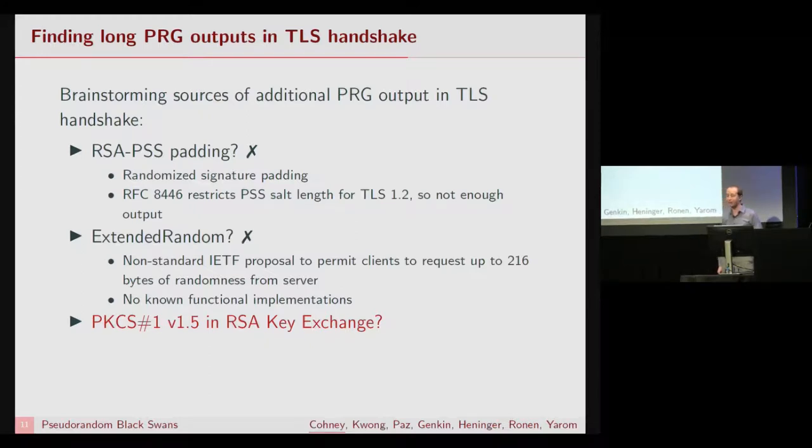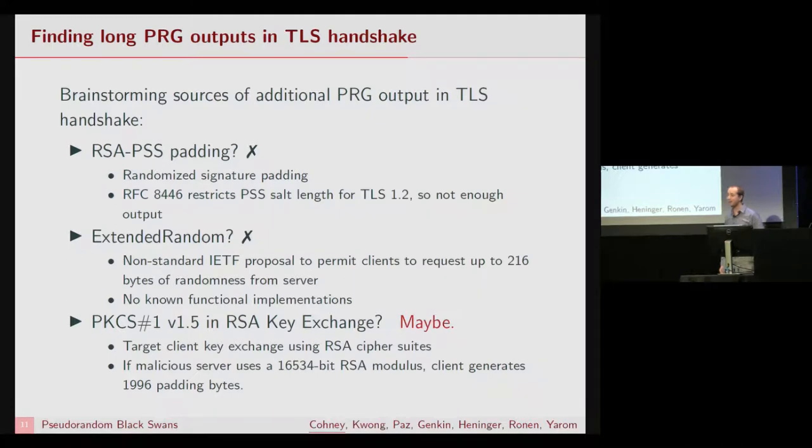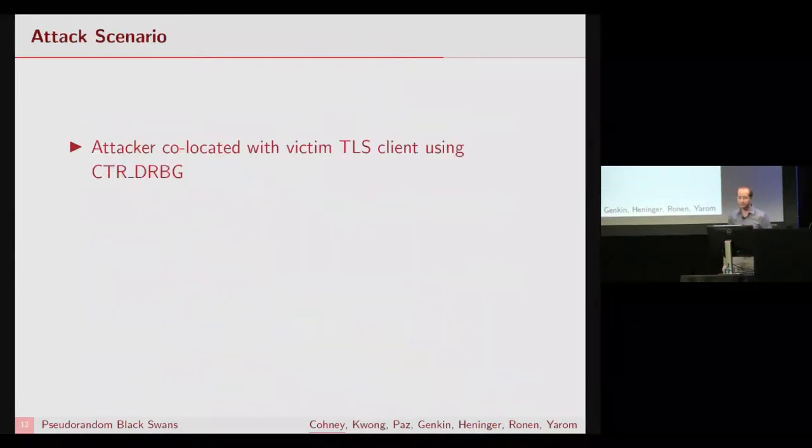PKCS v1.5 padding. Well, this is a bugbear that we've seen before. Maybe this is the solution to our problems. Well, it turns out if the server uses a really large RSA modulus, the client actually will generate enough randomized padding, which the server can then observe. So if you get a malicious server to serve a really large certificate, they'd be able to see this randomized padding. Let's run with this idea and see where it goes.